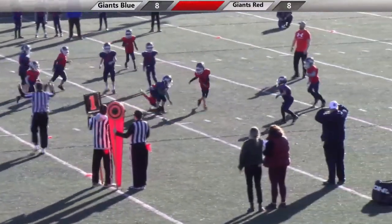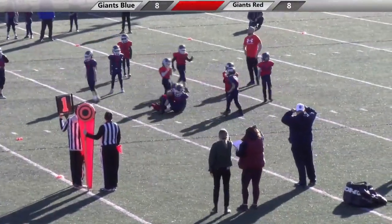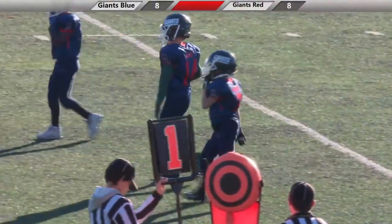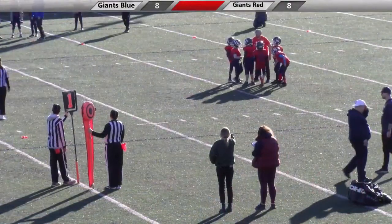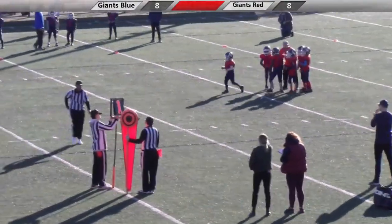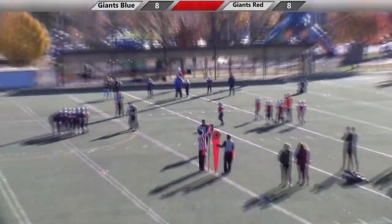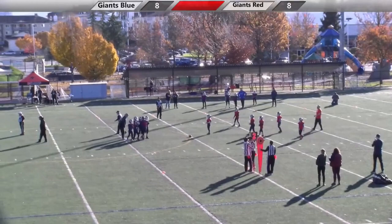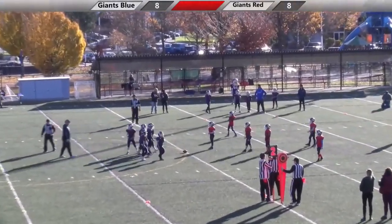Oh, looks like there's a bunch of movement on the O-line there to start that play off. That's going to be coming back, and yeah, procedure call on Chilliwack Blue as they're going to move it back 5 yards. Well, I guess because it can't go back 5 yards, they're on the 45. They lose the down on that.